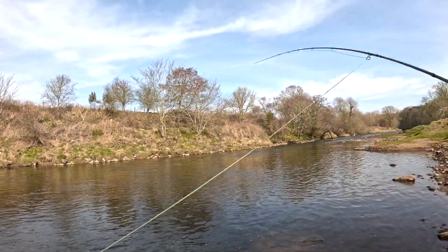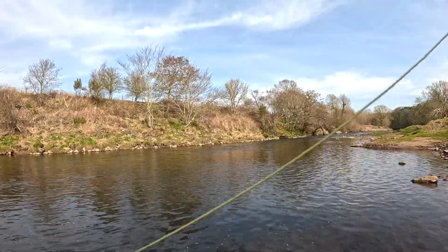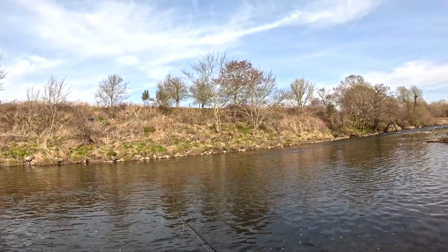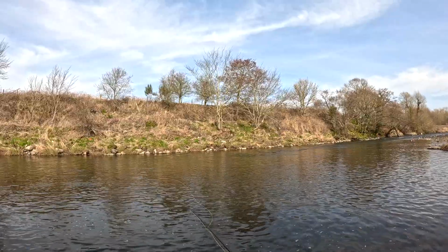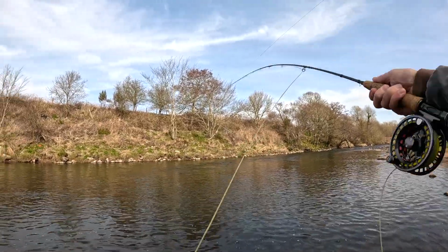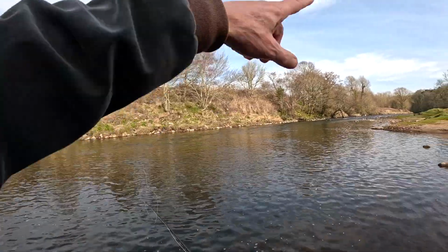The water's lovely and clear. You don't need to wade far. With the dry dropper type rig, you can cast a good distance. I'm going to cover along the edge where I'd expect fish to lie, with the run and the far side, and in the run itself. There's a wee bit of backwater here, so I don't fish it. And then I'm going to work my way up.